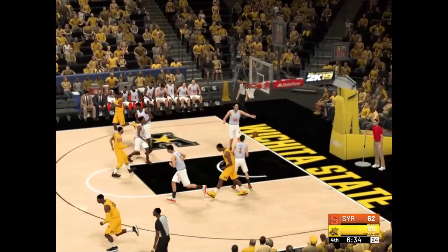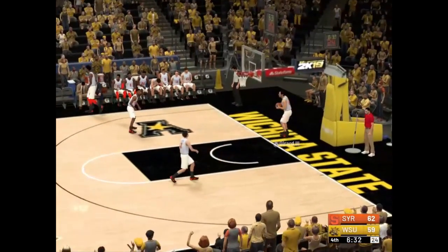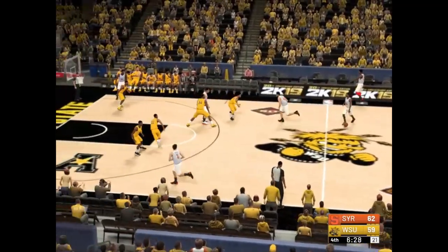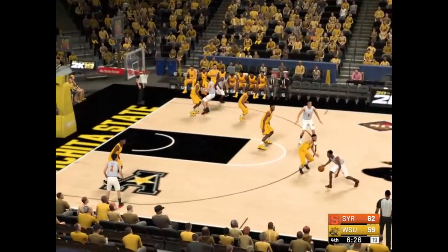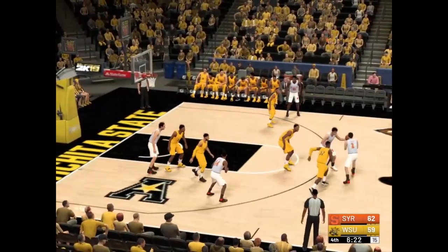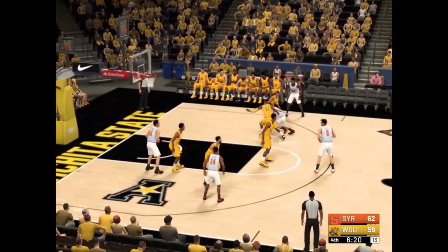Nice form on the 20-footer. Not sure who designed that play, but he makes it count. Gone 3 of 7 from the floor in the fourth. That's a 42% mark in the quarter. We've played just over 3.5 minutes now in the fourth quarter.